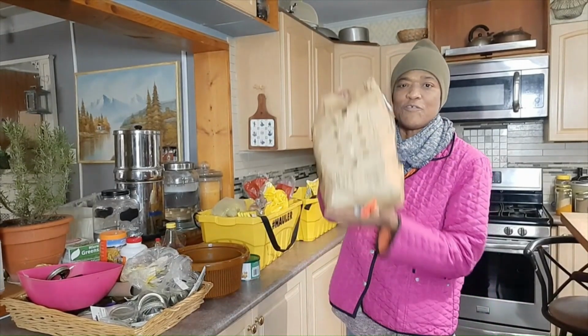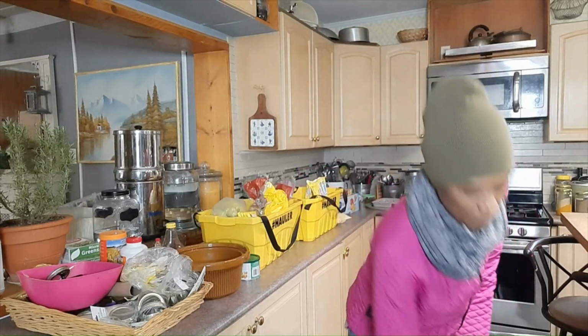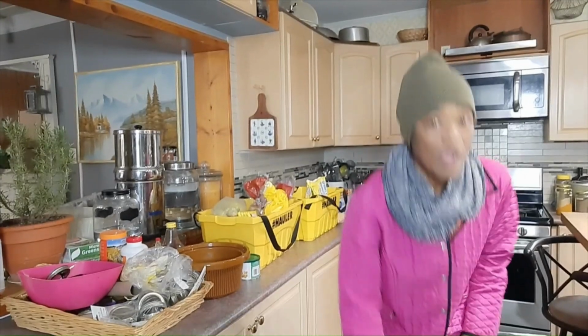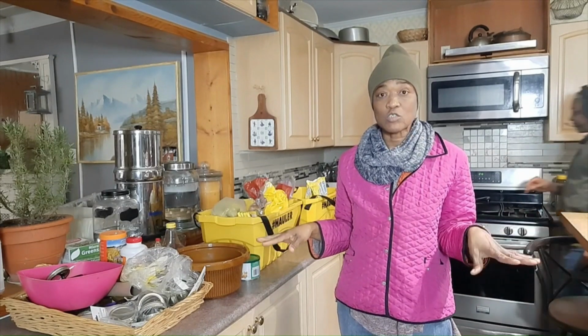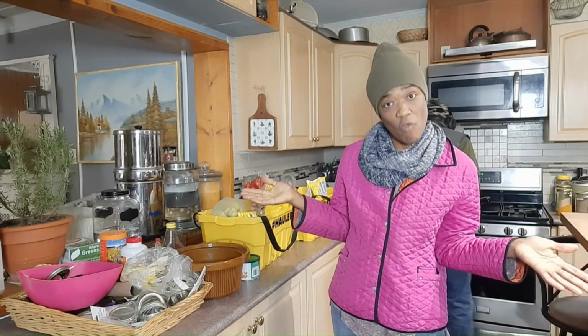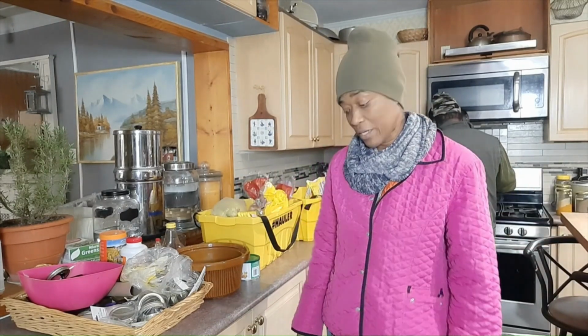And the same thing for the white potatoes. I bought myself 3 bags of 10-pound potatoes today. Why? Because they were $1.77. All you have to do is make sure you keep your potatoes in a dark place. And yeah, if a few of them grow, still you will be able to save some money, right?